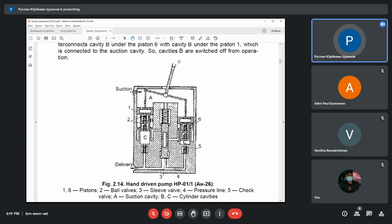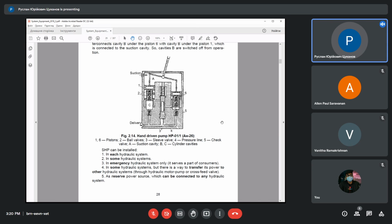In normal state, you reciprocate the handle, and the pair of pistons will create overpressure in the delivery line. When overpressure exceeds limits, this sliding valve 3 moves upwards and interconnects the chambers between each other. One chamber will be switched off from operation, and only the other chamber will work. So the overpressure created and the delivery will decrease, but it limits loadings on the handle. So once again, such a solution is very widely used in civil aviation for ground operation.